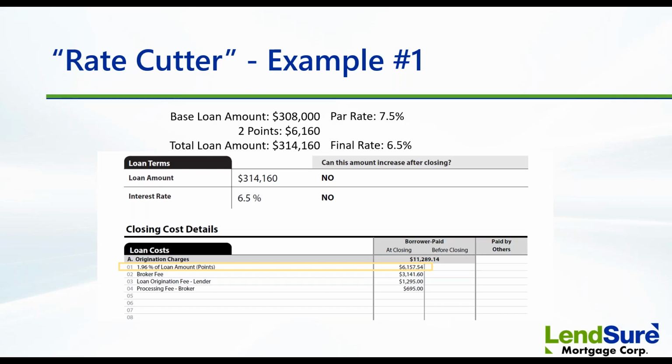The reason that cost is listed is because we've increased the loan amount. So this cost accounts for that increase because those are the discount points. We've added it to the loan amount. When we loan your borrower this $314,000, they're going to receive $308,000. So this is how we finance the points without your borrower paying out of pocket. It's coming out of the loan amount.